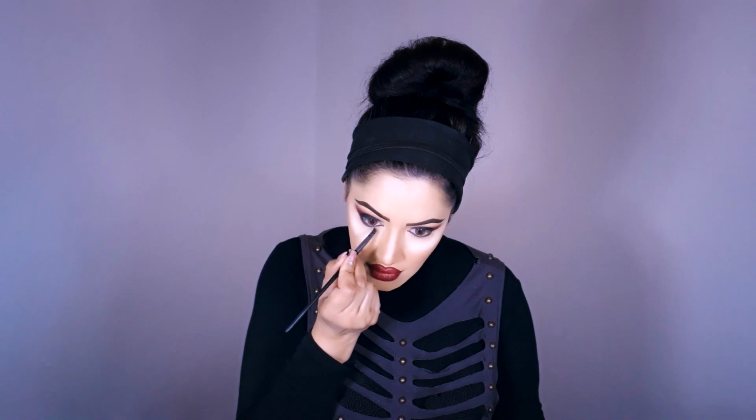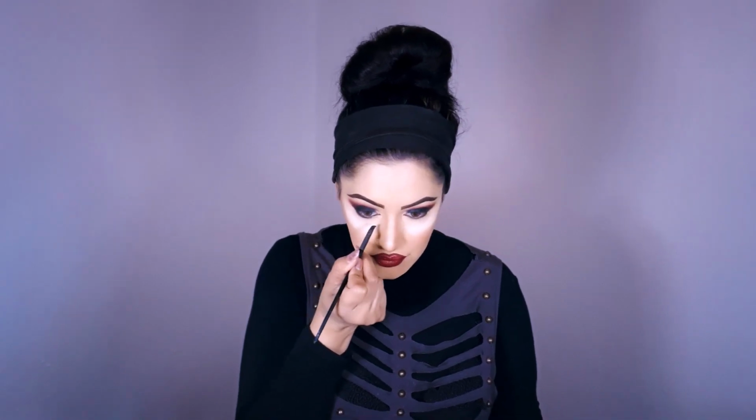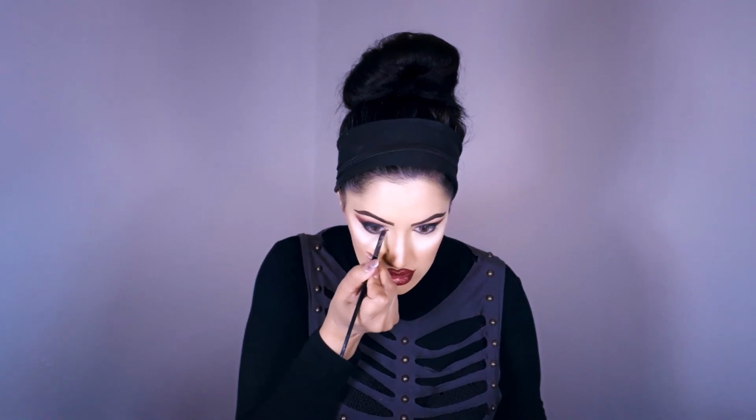And then I'm going to smoke underneath my eyes. Now I've already put on some liner, brow tattoo underneath my eyes, and I'm going to first do my black, then burgundy, and finishing off with brown right at the bottom. So this is black shading first using my brow brush because I don't want it smudged out too much.